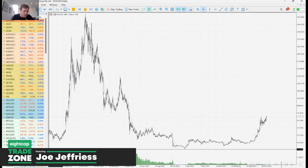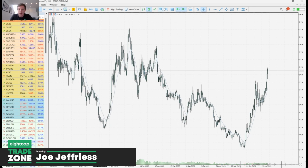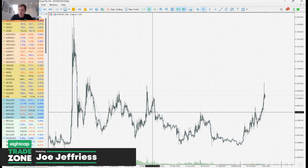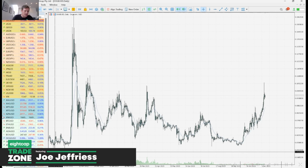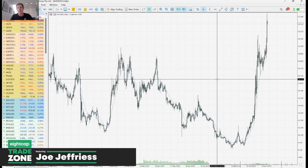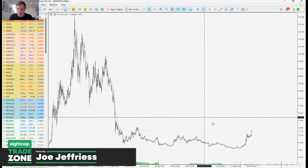And some of the others, so there's DOT as well. It's had a very strong week. That's Polkadot. And we've seen Doge as well. Doge had a bit of a fade the other day, but it went all the way back up to test that 0.106. And even Ripple as well had a bit of action yesterday, and Avax continues to just explode. So Avax is looking pretty good.